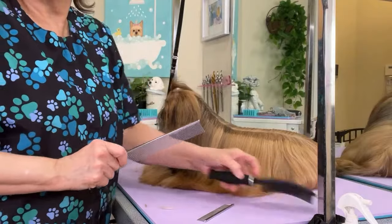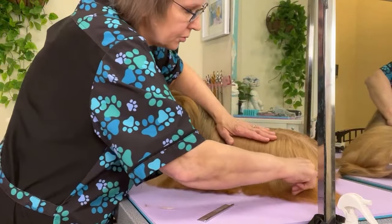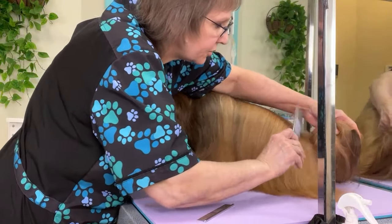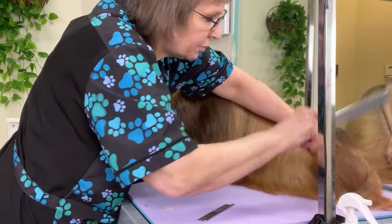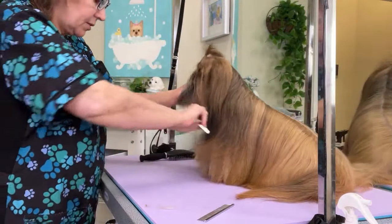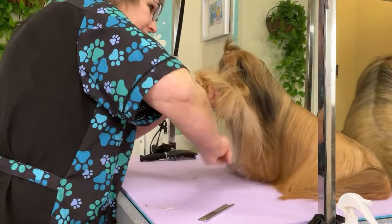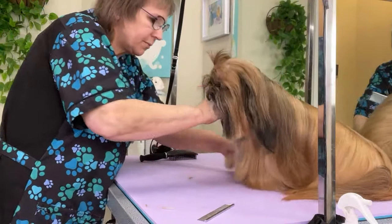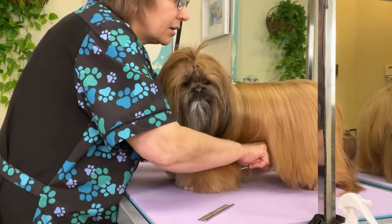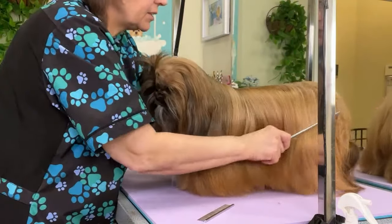But it's really important to do this comb through. And don't forget the tail. So many people forget the tail. So you want to be sure that tail, you can comb all the way through it. Lift up the leg, get up under the arms, in the armpits. Don't forget the belly, the inside of the back legs. Comb the entire dog.